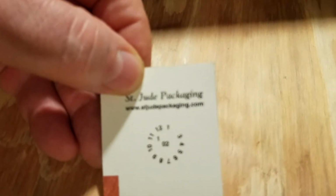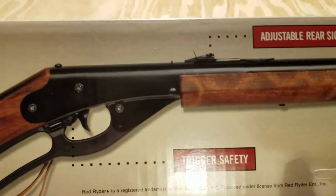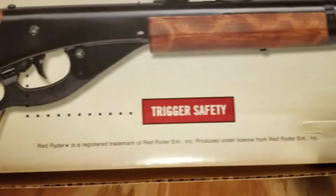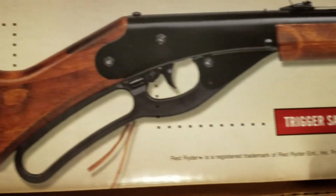Why is this thing not focusing? And the born on date, focus. Come on, camera. Here, is January of 2002. There it is. You can see it there. Anyway, we'll take it over to my little indoor range and do a little plinking with it here in a couple of minutes after I show you guys the rest of the box.